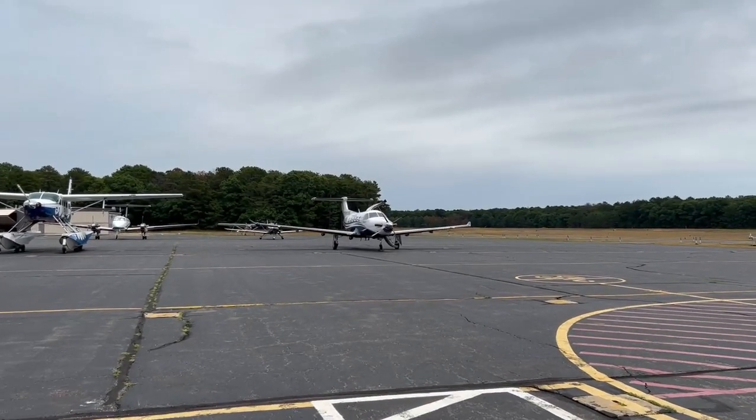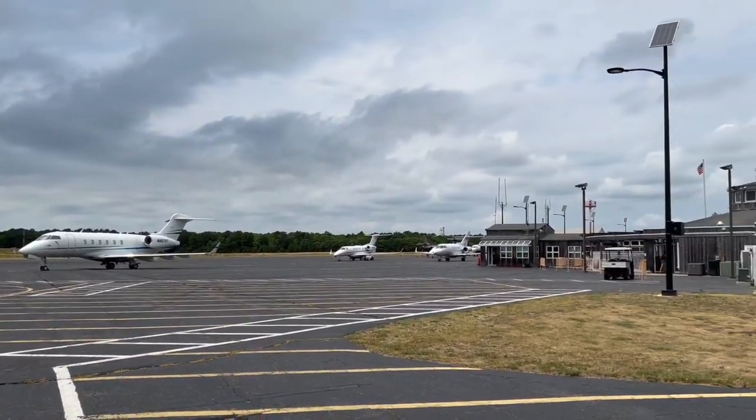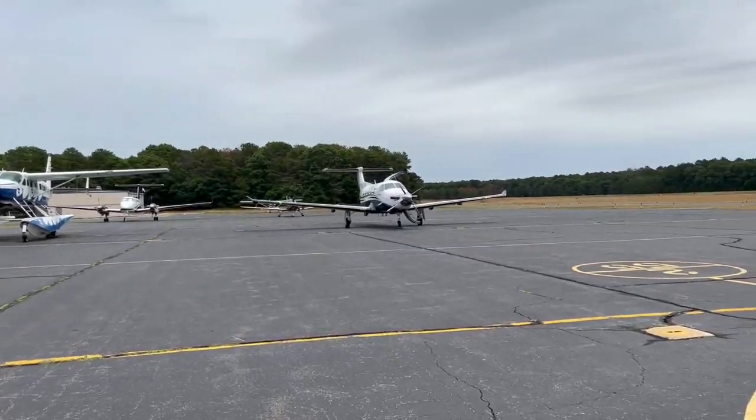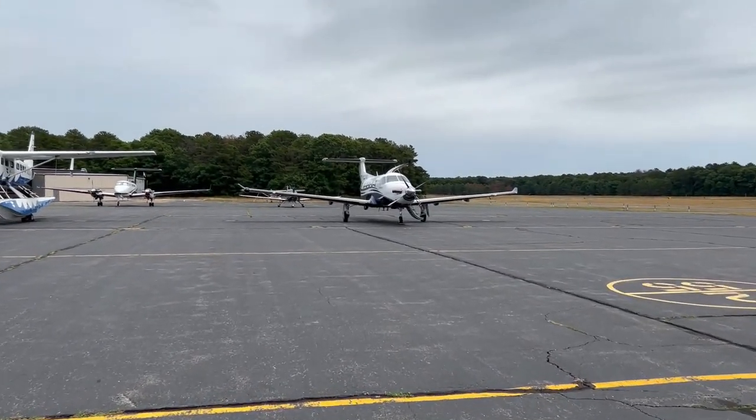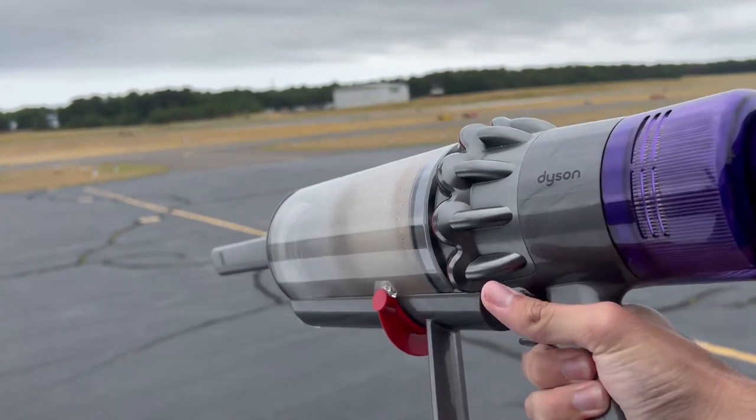It's another flight down. We're here in East Hampton now. It's actually a private airport now. They just privatized it recently. So about halfway done with the day. Got four more flights and then we get to go home. They gave me this ray gun looking vacuum to clean up the plane.